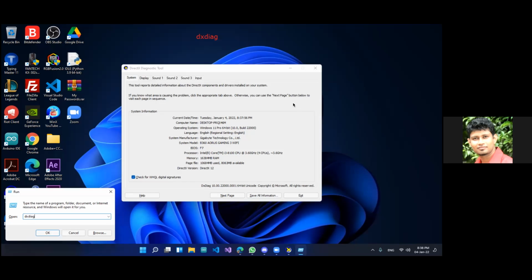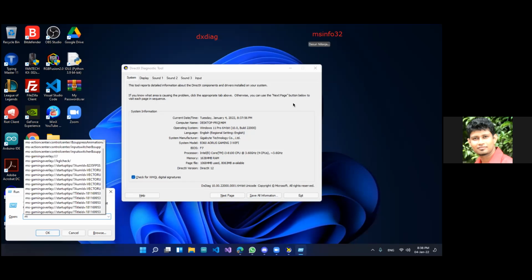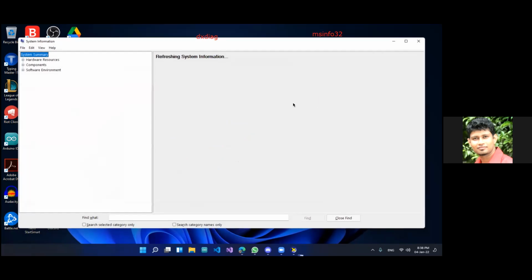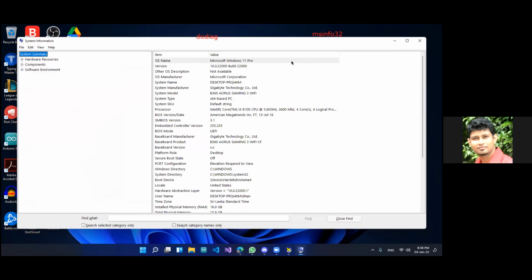There's another method. You can type MSINFO32. Then also you can see details of your computer. Remember these two. If you don't know, write them down at the back of your book.